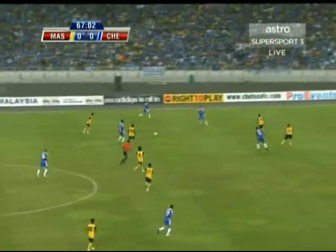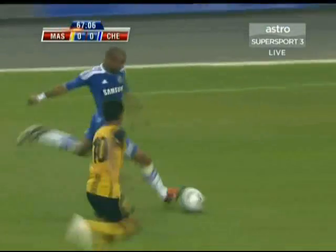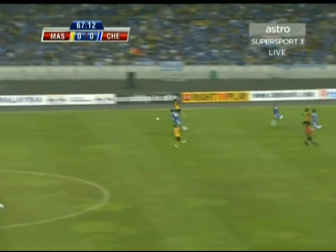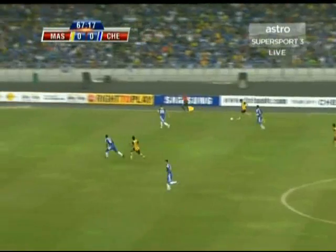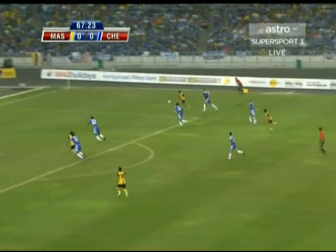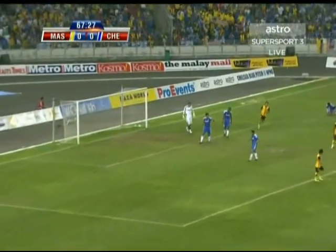Anelka finds John Obi Mikel, now to Yuri Zhirkov. Got Cole breaking on the left. But again, the defence are there. They nearly mess it up. Well, Hafiz has a couple of times given his team palpitations, but pace from Azwari. There's yellow shirts in support if they can switch it. But Azwari just over the top.